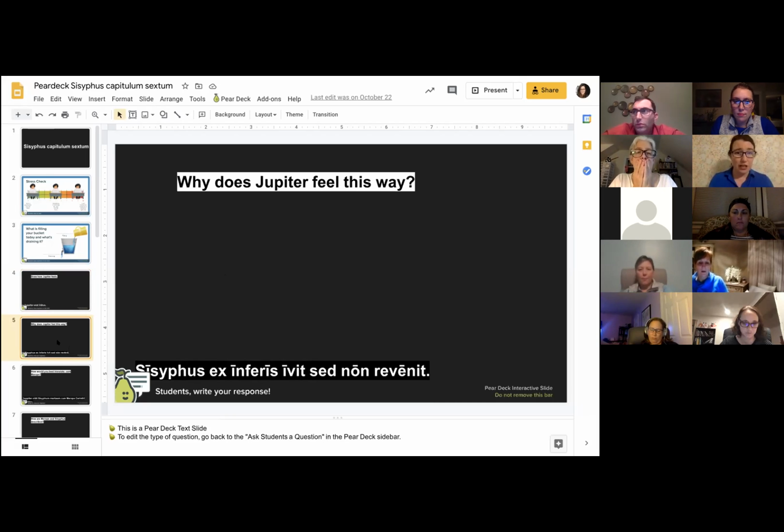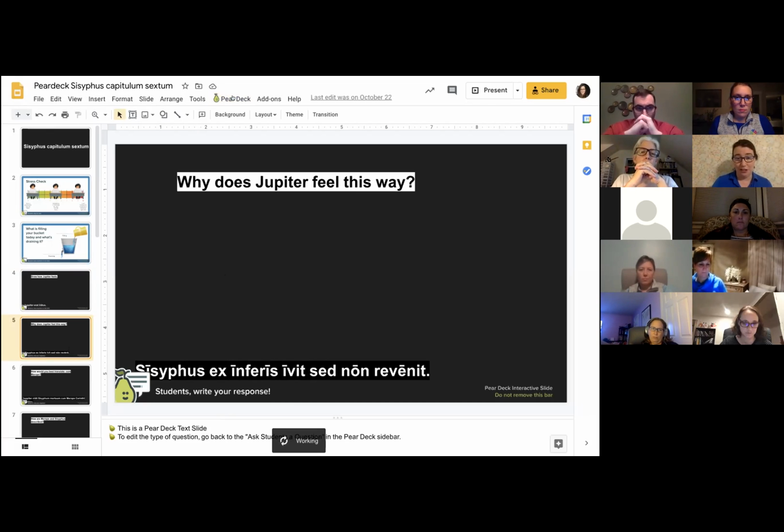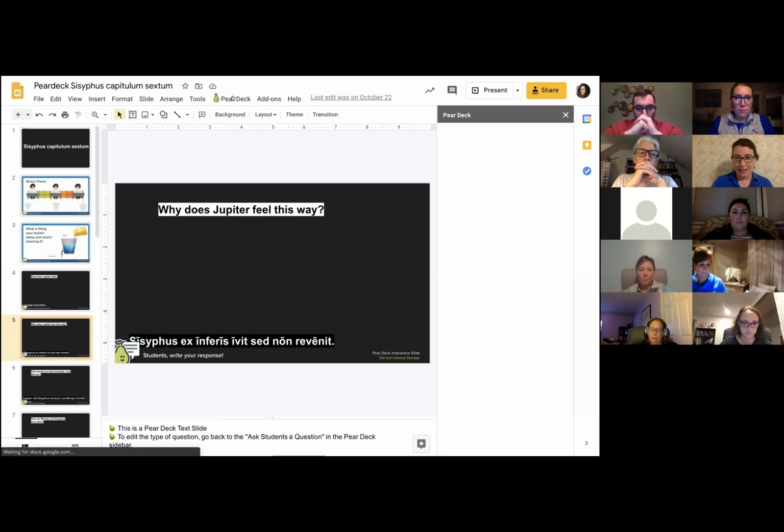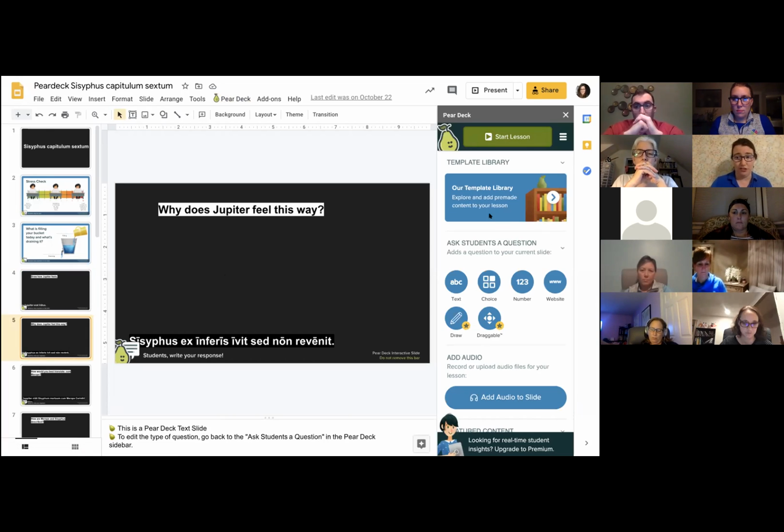When I do other things, I tend to just use Google Slides with drag and drop rather than doing the matching for Pear Deck, just because it's easier. But there are a ton of templates on there if you want to explore and look around. And again, this is an add-on for Google Slides, so it actually shows up as Pear Deck like that. And it's so easy, it pops up there. And even if you have the free version, there's templates you can use. And again, I don't have the free version here, excuse me, so I can't use draw or drag, but I can use all the other items here.